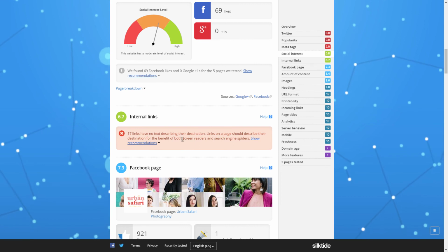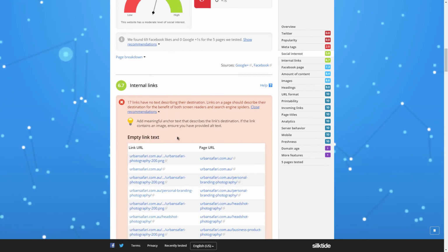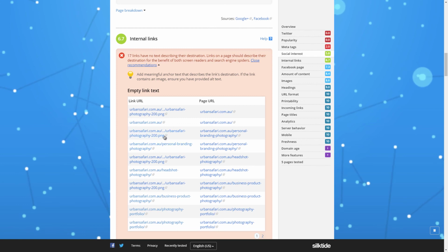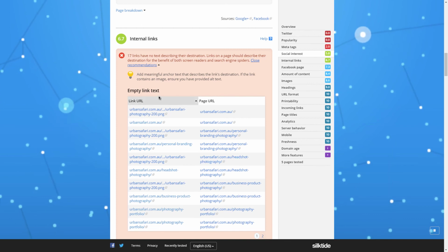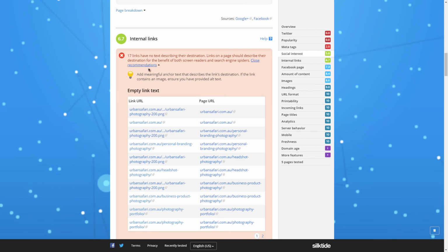Internal links, I think it's kind of a false positive. Again, it's basically showing a bunch of your images that are linking to some of your service pages. Images can't have link text, so it's fine. I would ignore it.